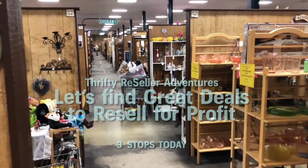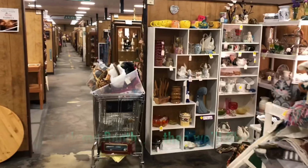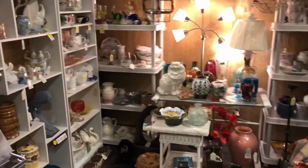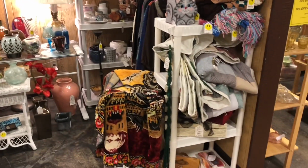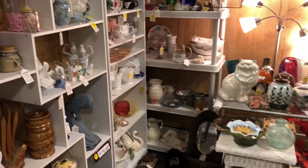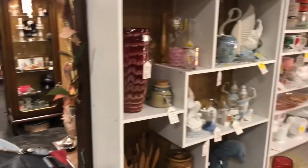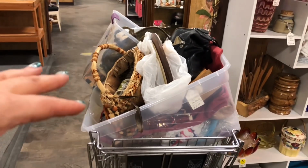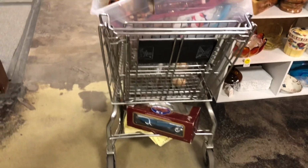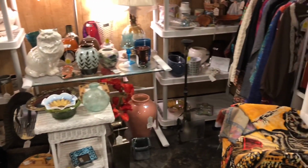It's time to restock. Here we go. Not in too bad a shape. A little bit of disarray. Not too bad for not being here all week. So today is Thursday, and I brought in quite a bit of stuff to restock. Those two items were in my booth, but they're not mine. So I'm going to do that, and then I'll come back and show you guys the new stuff.